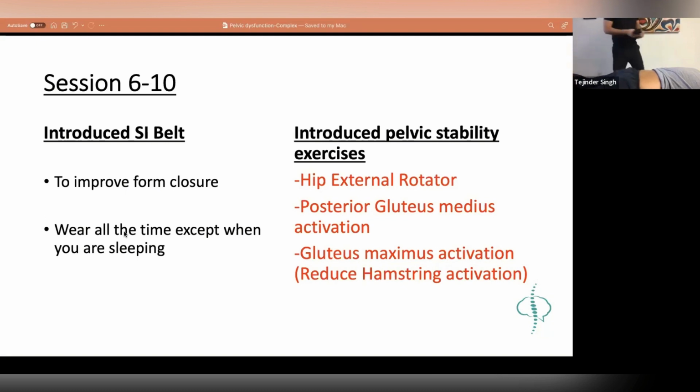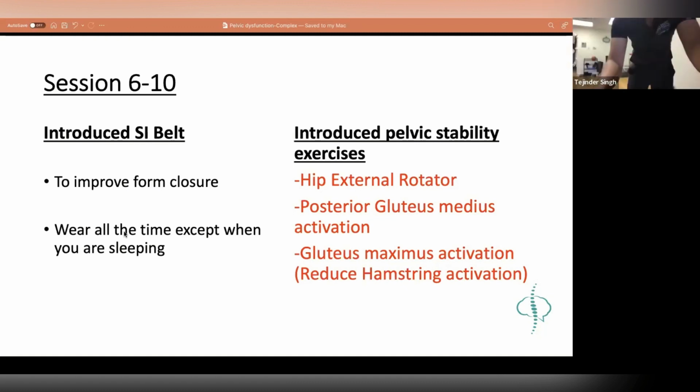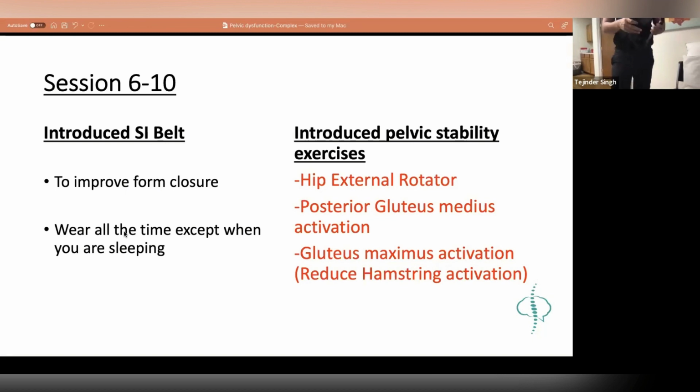So I'm going to just demonstrate this very quickly, how you should wear the SI belt. This is the SI belt. You can find them. All you have to do is find the most lateral point of the hip and put it on. But the key thing is, make sure that your patient is not sitting in dysfunction. You have done all the corrections.